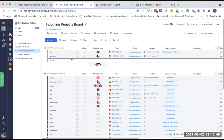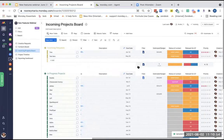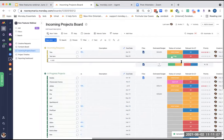So this next new feature should bring a lot of joy to your day when you're marking something as done. This new feature that we've added is our done status automation. So marking things as done is now more satisfying than ever, and we all love that feeling. Here's a quick demonstration of what it looks like. If I change one of my statuses to done, we get this nice little animation that pops up.